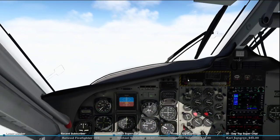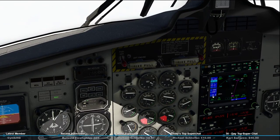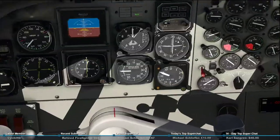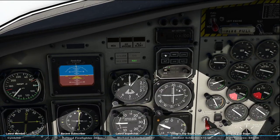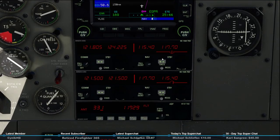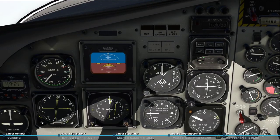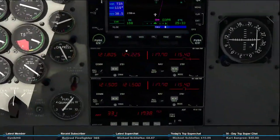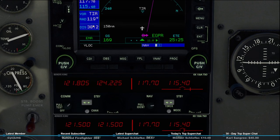Right, we're going to go towards the Tango India Romeo VOR now. We're now 50 miles from Glasgow. Let's go to heading select, actually. You're quite right, look, there is the distance for Tango India Romeo, there is the DME. Great.